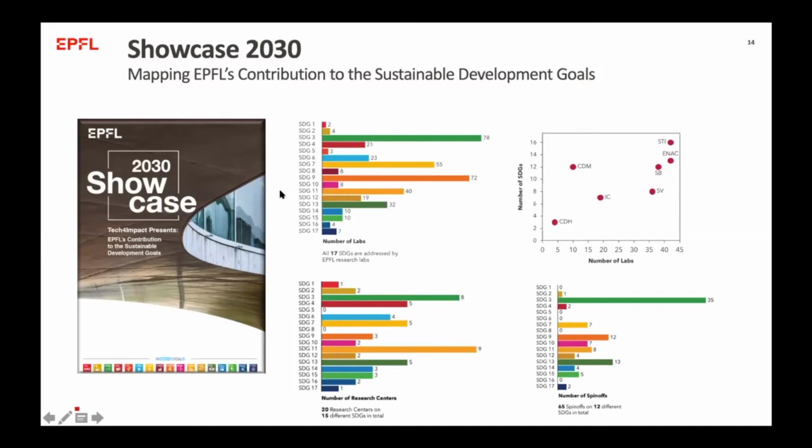And then we have SDG 9, which is industry, innovation and infrastructure. Here is where STI is particularly strong, and where engineering solutions come in, and where we see many material science solutions. But again, as you can see, EPFL addresses all of these SDGs, and whatever SDG you're passionate about, whatever study program you're passionate about, I'm sure we can find a link to match these.